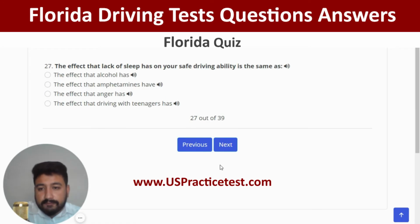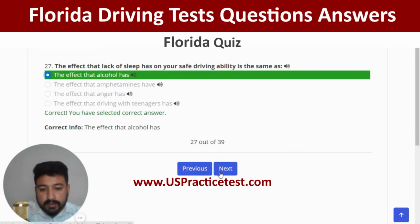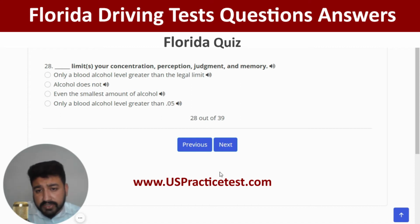And next. The effect that lack of sleep has on your safe driving ability is the same as the effect that alcohol has. So, the first option is the right one. Blank limits your concentration, perception, judgment, and memory.